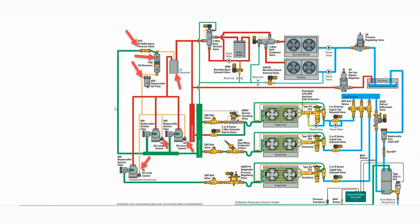On this particular system, the OCV is tied into what looks like the medium temp side of the system. So what that's going to do is, let's just say the medium temp side is running at 40 PSI and we have an OCV 30. That means inside that reservoir, we're going to have approximately 70 PSI of oil pressure, which then is going to get filtered through the oil filter and then get delivered to all the rest of the compressors through the oil level controls, or sometimes they're referred to as oil pots.